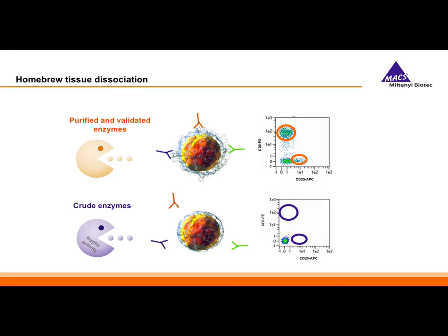And then again, with Miltenyi's kits and our reagents, you have purified and validated enzymes. We know what's happening with the epitopes on the cells. We've done the research, and in fact, with some of our tumor dissociation kits, we know exactly which epitopes are being destroyed or left. But with crude enzymes in homebrews, you're really destroying some of these epitopes that you might want to use further downstream.